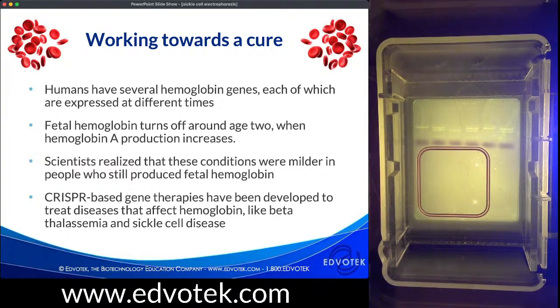When they went to the genomic data and did the bioinformatic analysis, they noticed that these people had changes in the promoter sequence of the fetal hemoglobin gene, meaning that fetal hemoglobin was still being produced. So this was a perfect target for CRISPR. It was a gene inside the body that could lessen the symptoms of sickle cell disease and other hemoglobinopathies. So why not target it to keep that gene turned on?